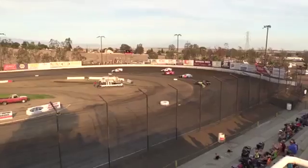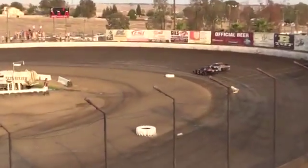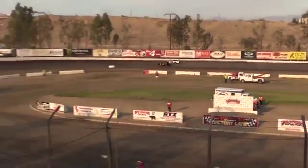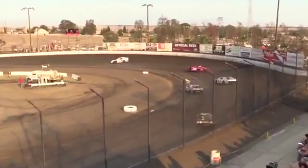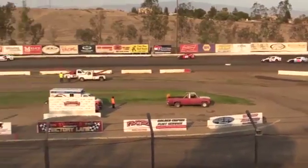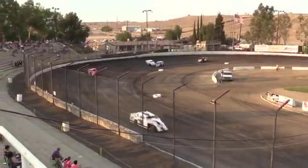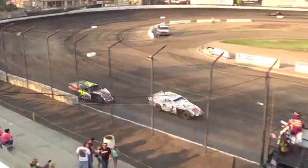Great to see a couple of new competitors on track. They're battling here, trying to make it into the A-main event, but where they're sitting right now, where they're racing, not going to do the trick. 25 cars showing up for the Sport Mods here this evening, so we are going to have a couple of B-mains. Oh, some contact due to Cecil slipping and sliding.